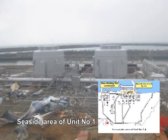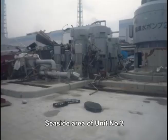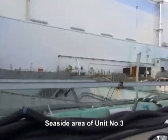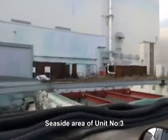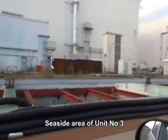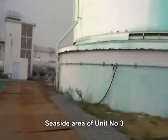The reactor building and the turbine building are built 10 meters above sea level. The assumed tsunami height was originally 6.1 meters. However, the actual tsunami was approximately 15 meters high, which flooded into the building through the equipment hatch and the emergency diesel generator air supply louver. The power panels and the diesel generators installed on the first and basement floors were flooded, rendering them inoperable.